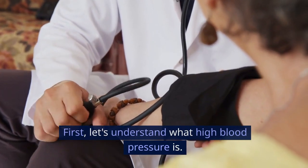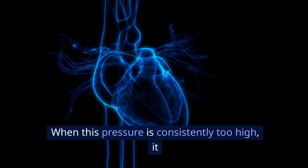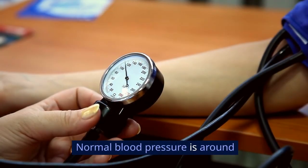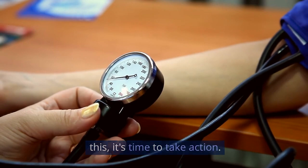First, let's understand what high blood pressure is. Blood pressure is the force of your blood pushing against the walls of your arteries. When this pressure is consistently too high, it can lead to serious health problems like heart disease and stroke. Normal blood pressure is around 120/80 mmHg. If your readings are consistently above this, it's time to take action.